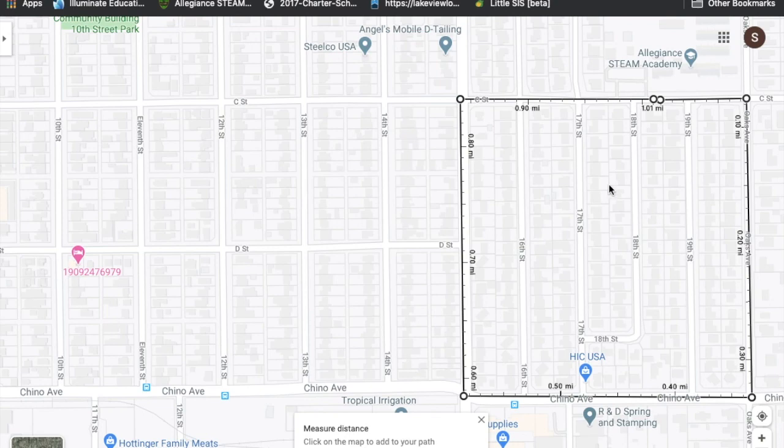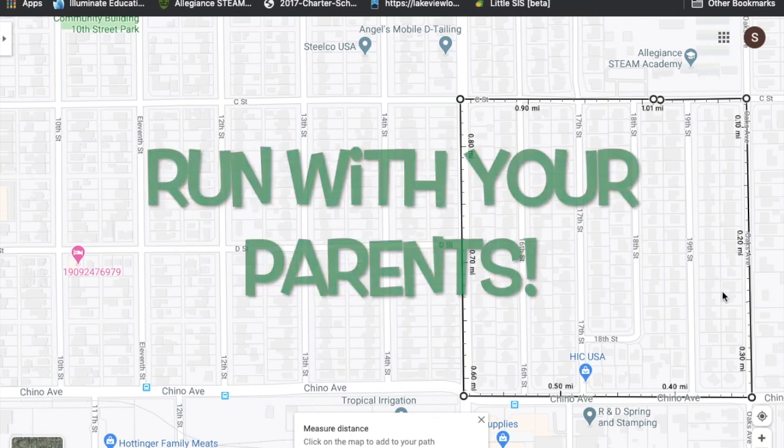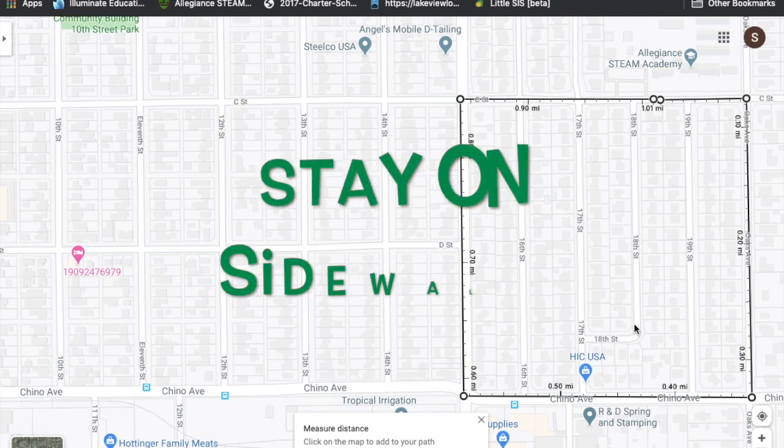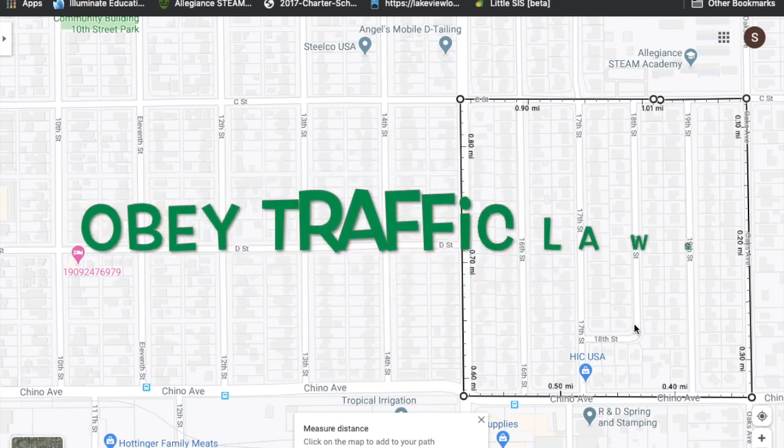So remember, guys, run with your parents. Make sure it's an approved course that they're okay with. Go out there with them. Stay on sidewalks. Do obey all traffic laws. Have a lot of fun.